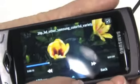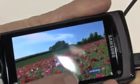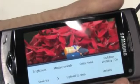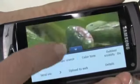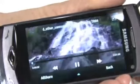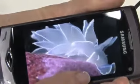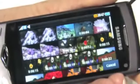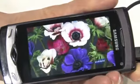And I kind of equate it to my Samsung television. I can come in and I can adjust the color tone. If I'm recording, it records in 720 pixels, and it also plays back in HD as well. And if I'm recording, I can use outdoor, indoor visibility. I can also search by slide or frame. Let's go back to the water. I tend to like the flowers a lot because of the brilliant colors, and you can really see how brilliant the display is here.